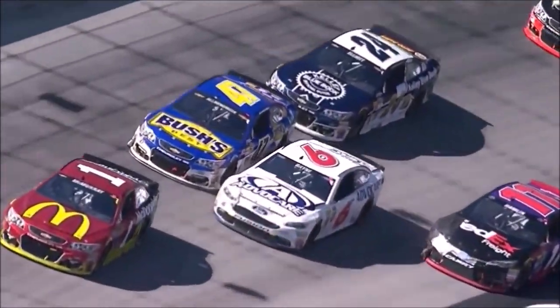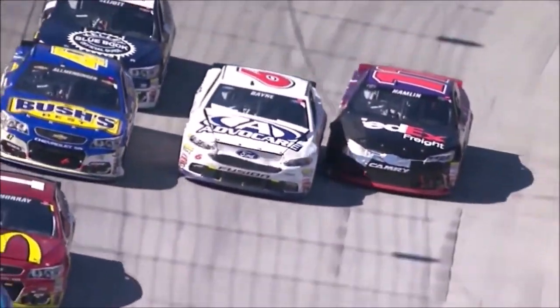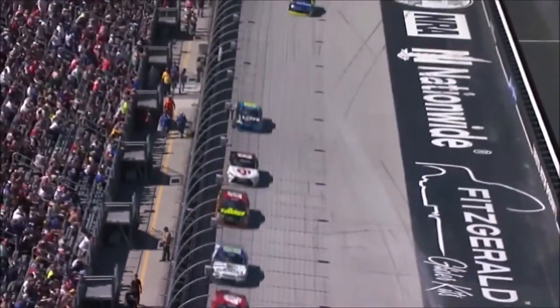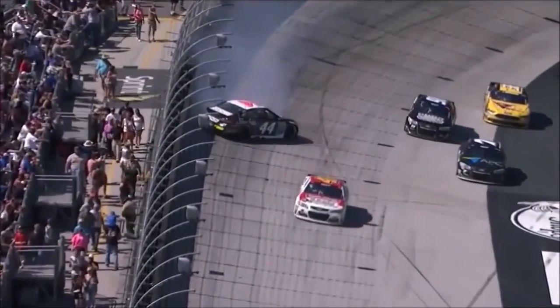Here's right before all that happened. 3 wide with the 6, the 11, the 47, the 24. 11 comes up, gets into the left rear of the 6. And then this is happening behind him.